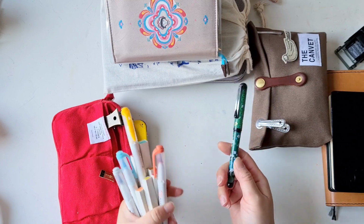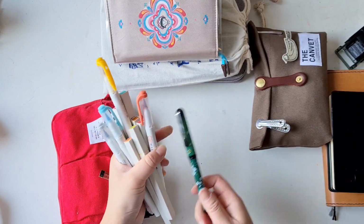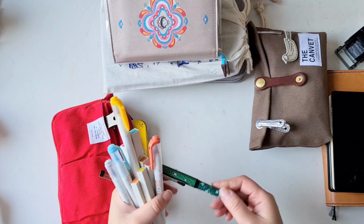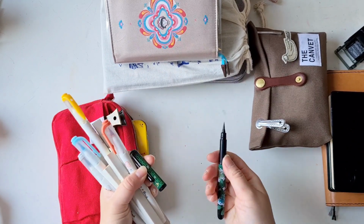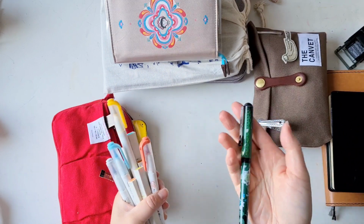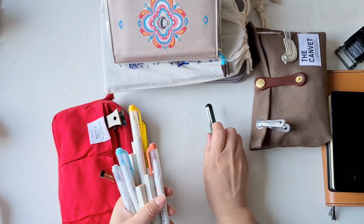And a staple for me is the Pentel Pocket Brush Pen. This pen is waterproof, and it has a really nice fine tip that allows you to do really fine and thick lines. And if I want to paint over it, I can. So definitely a must.